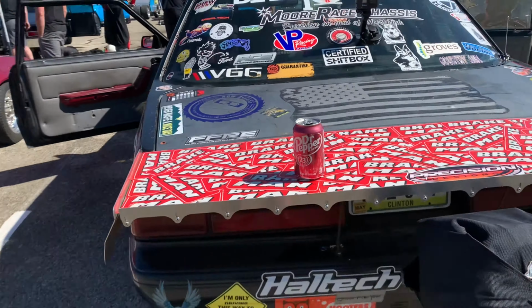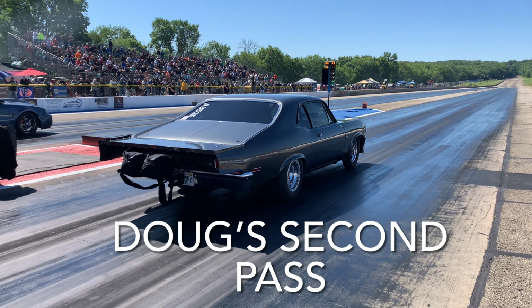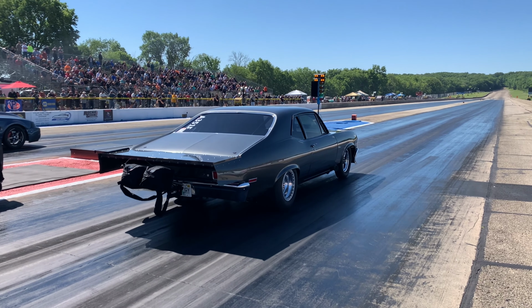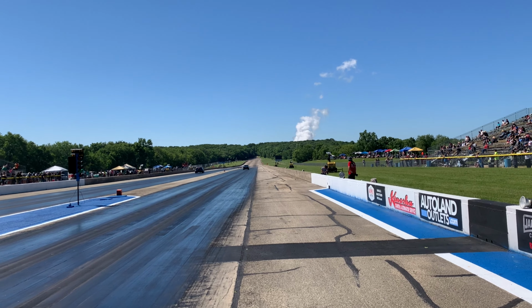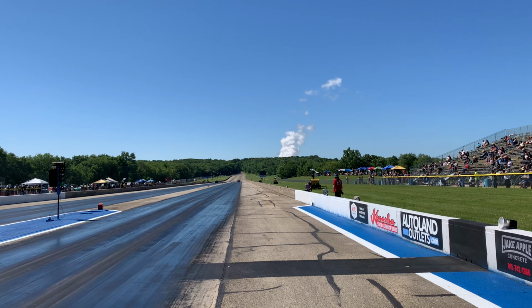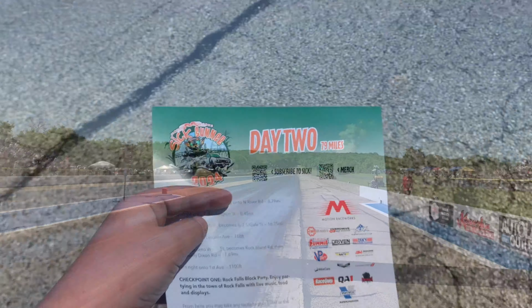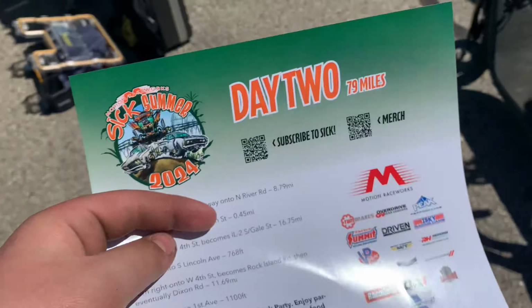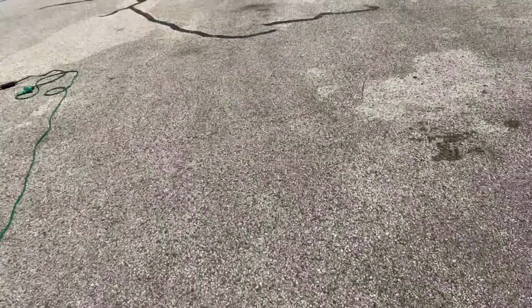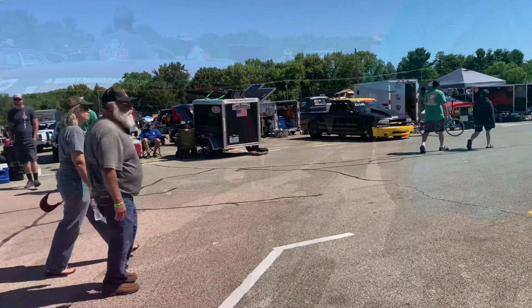We got the chute packed already. 728 with 203. Alrighty guys, got what we needed here. Day two, 79 miles. Nice little run here. We're gonna go get changed over, and we will catch you on the road.